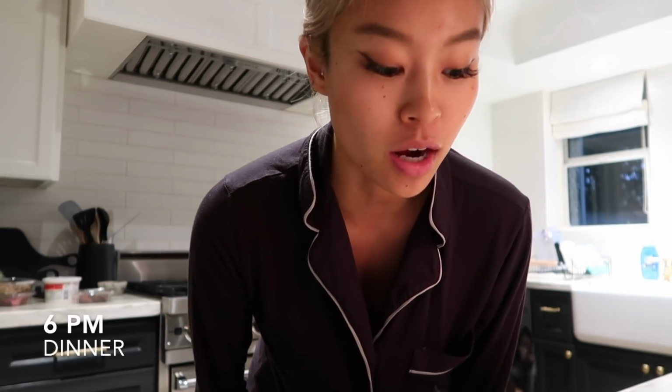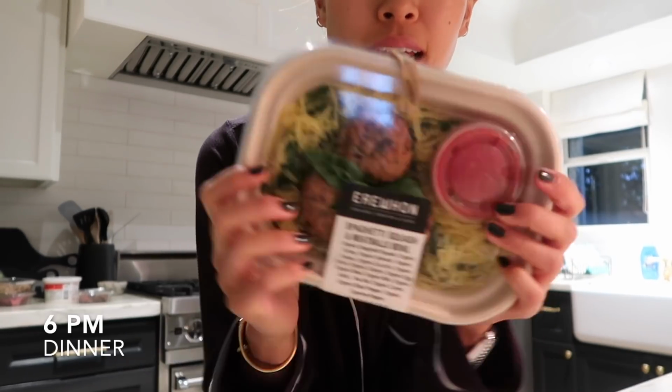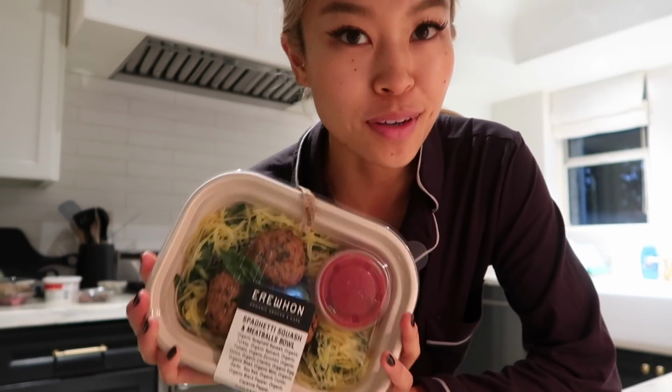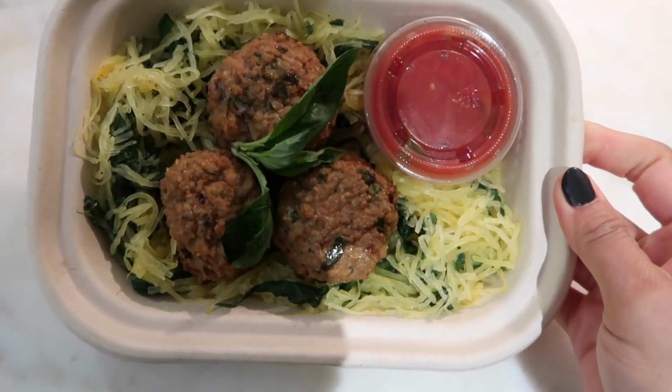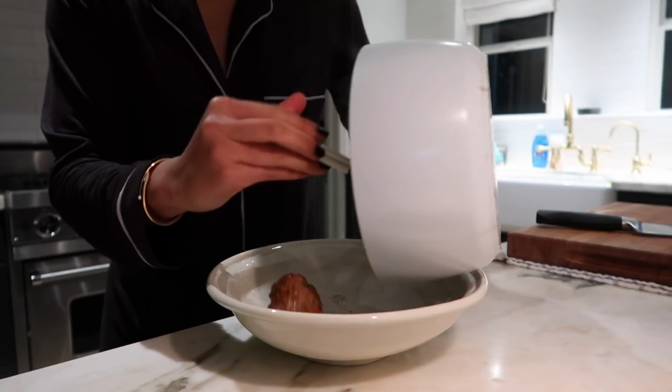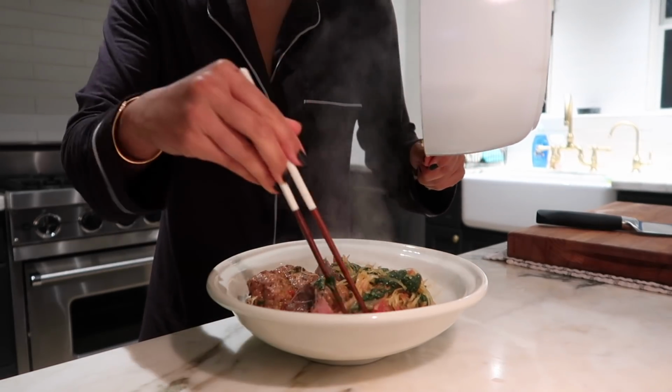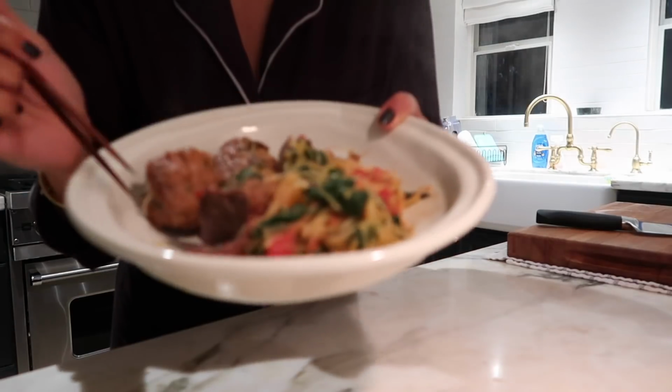The debates are going on. I'm going to eat this Air One spaghetti squash and meatballs bowl for dinner and call it a night. So I just warmed it up and replated it with some steak for a little more protein and served it on a bowl.